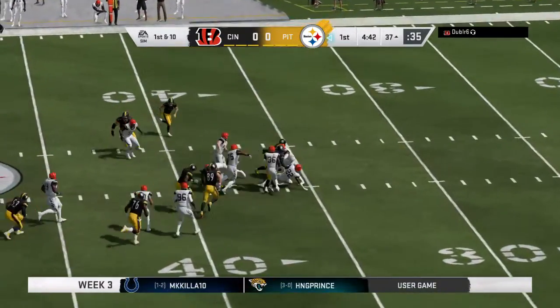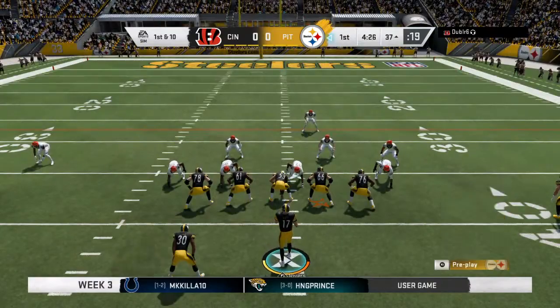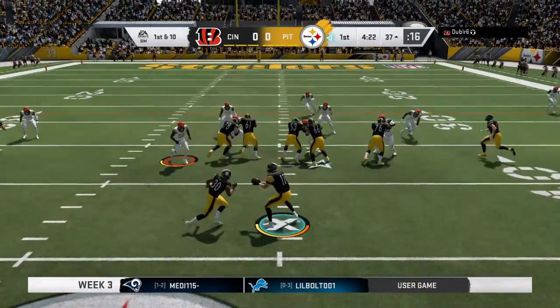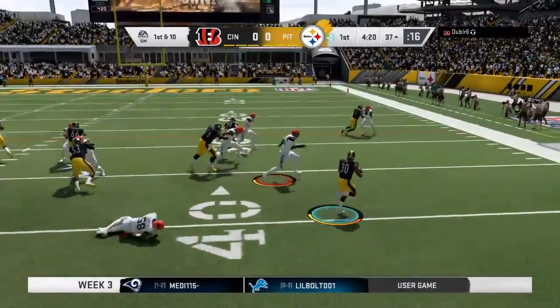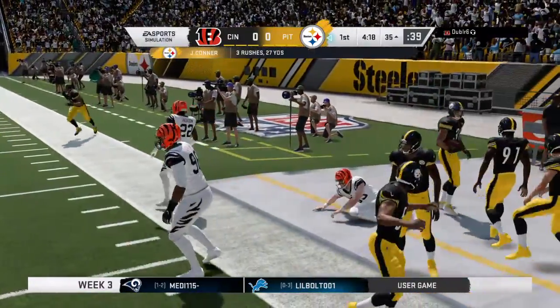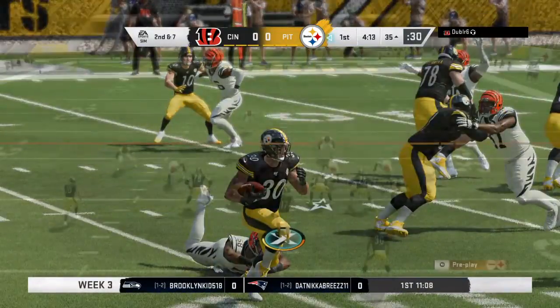So back-to-back big runs, picking apart this defense on the opening drive. I thought this was a passing league. I thought this was the era we were in where the ball was always in the air, right? They didn't get the memo, and I know this to be true. Offensive linemen still, to this day, they want to run the football. They want to fire out and hit people across the line of scrimmage, and they're clearing space.